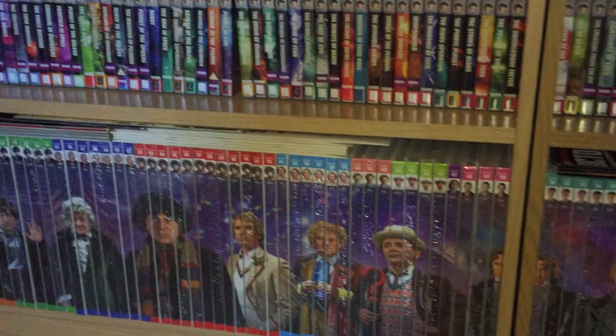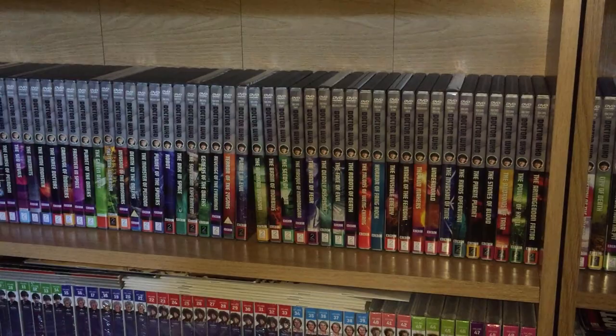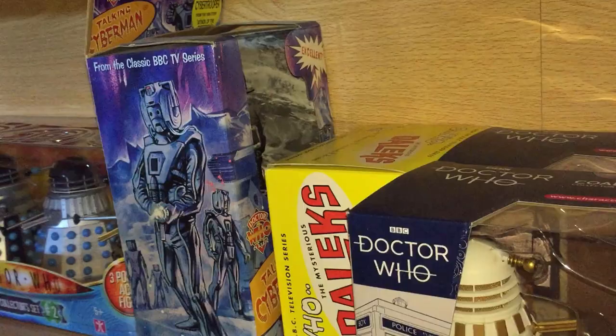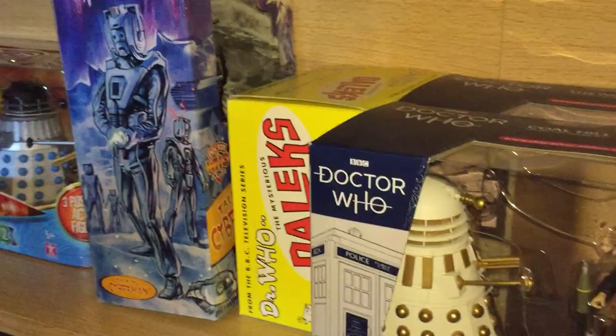Then we have some more Doctor Who DVDs. Again, apologies, but not in order, and there seems to be one missing. I don't know, it could be anything at this point. If we go up a little further, we have the Dalek Collector Set 2, alongside what would appear to be a talking Cyberman. I'll just peer the camera around and you can see him there. It's actually the stealth version, so the black version. And we have a Dalek from Daypole.